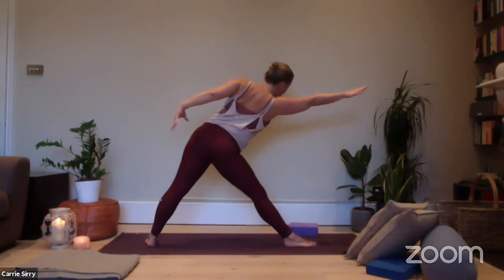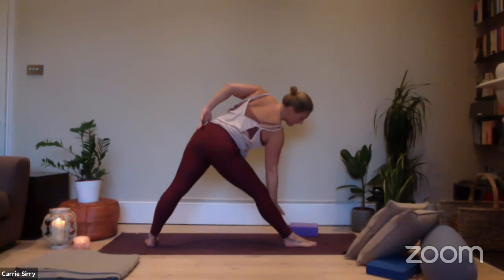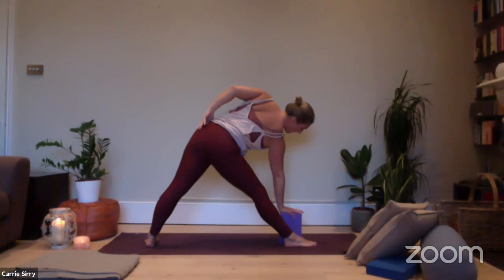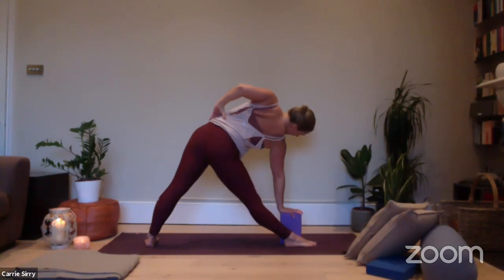From here, reach with your right hand, and then start to draw the right hand down into the inside of that inner leg. Maybe push into the block if you've got it there. And then start to rotate your body towards the ceiling. So bring the hand to the hip, push into that front foot and straighten. So both legs are straight here.